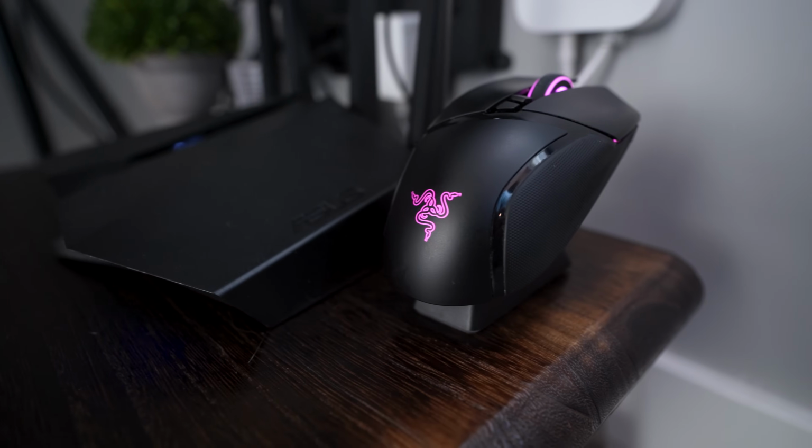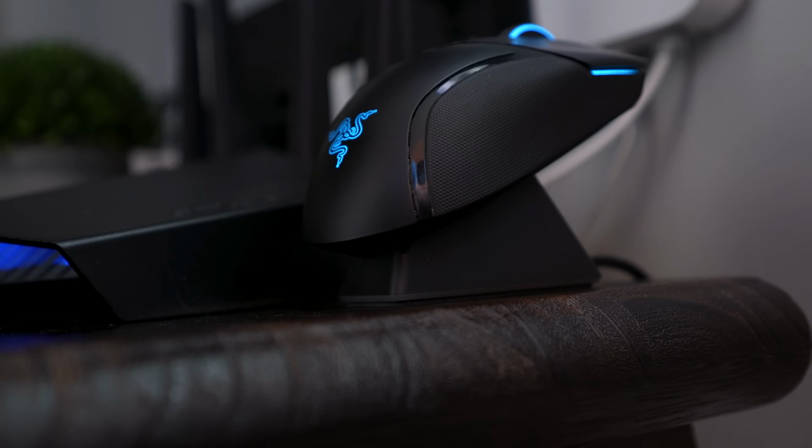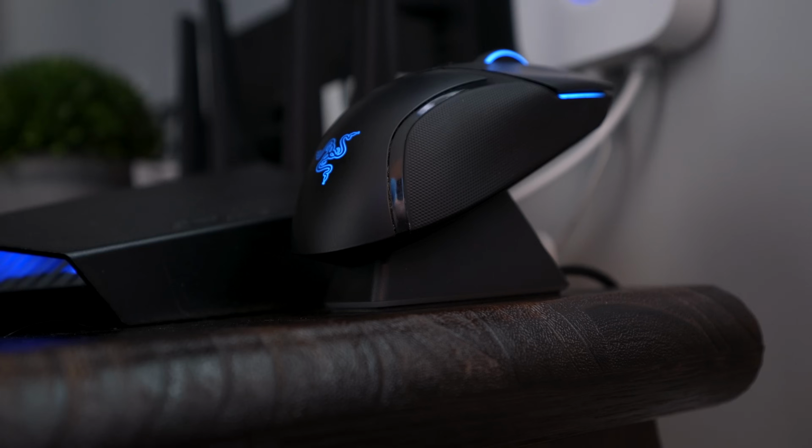Since I don't use it all the time, I have it sitting on a small table away from my desk, and when I want to start a gaming session, I just pick it up and go.